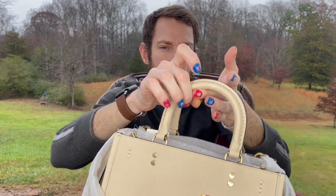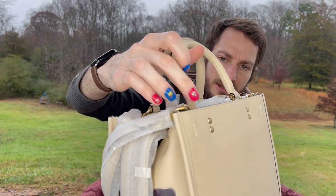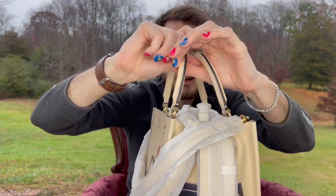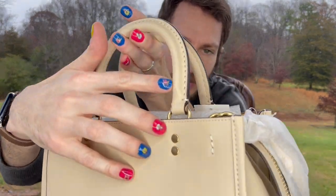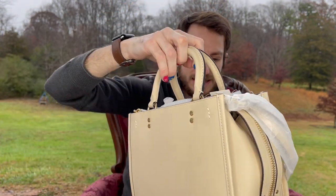Okay, so I've never seen one of these in real life, so I was just inspecting the handles for a minute. It makes me nervous how this hard piece is under the leather. I'm afraid it might come out eventually. And I do see one little dimple in the leather here. It's the only imperfection I've seen so far.